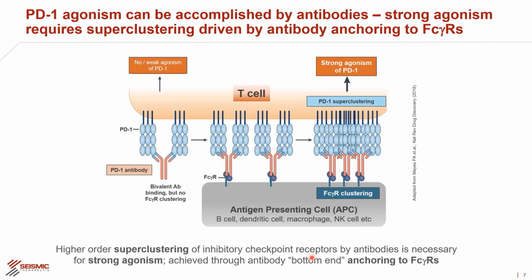And one way to achieve receptor superclustering is through the use of antibody capable of anchoring to Fc gamma receptors. Fc gamma receptors are expressed by antigen-presenting cells, as illustrated here. And what that means is that no or weak PD-1 agonism is observed when a bivalent antibody binds PD-1 and simply cross-links PD-1 without inducing superclustering. High-order superclustering of inhibitory receptor by antibody is instead really what is necessary to deliver a strong agonism of PD-1. Unfortunately, it's not very easy to generate antibody that targets selectively Fc gamma receptors.